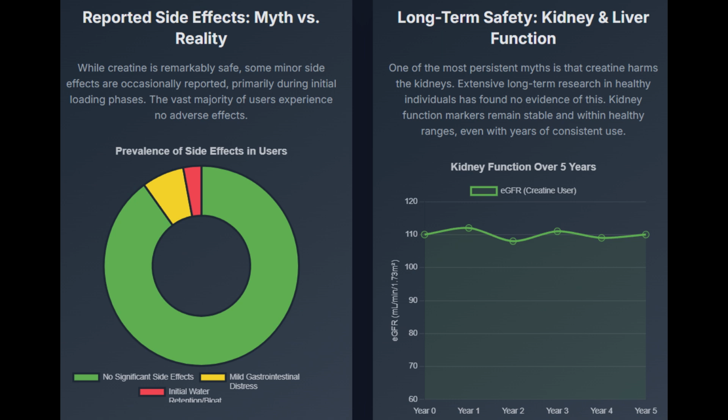So, why the kidney confusion then? If I go get a blood test while taking creatine, could it look worrying to my doctor? It absolutely could, and that's the crux of the issue. Creatine naturally breaks down in your body into a waste product called creatinine. When you supplement with creatine, you naturally have more creatine being broken down, so your blood creatinine levels rise slightly.